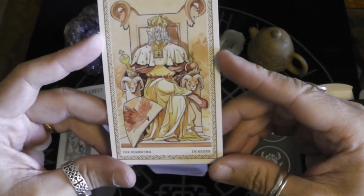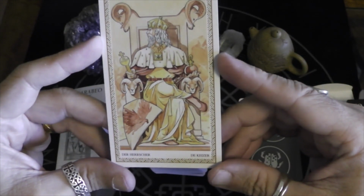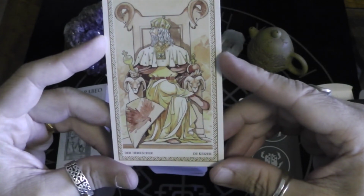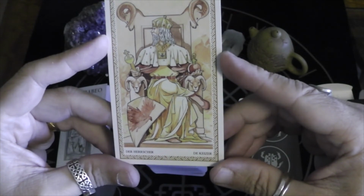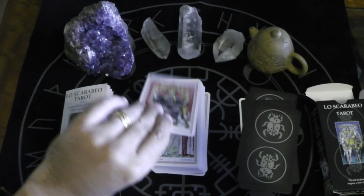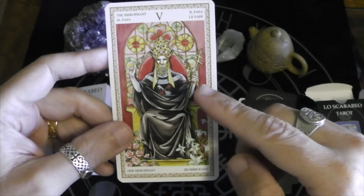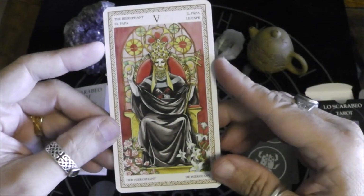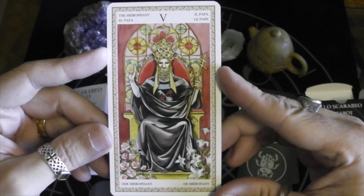Here we have the Emperor, l'Empereur. You really do see little details of all 3 in here. One of these days I should do a comparison video with this deck and the other 3, like the base. Hierophant and Papa.